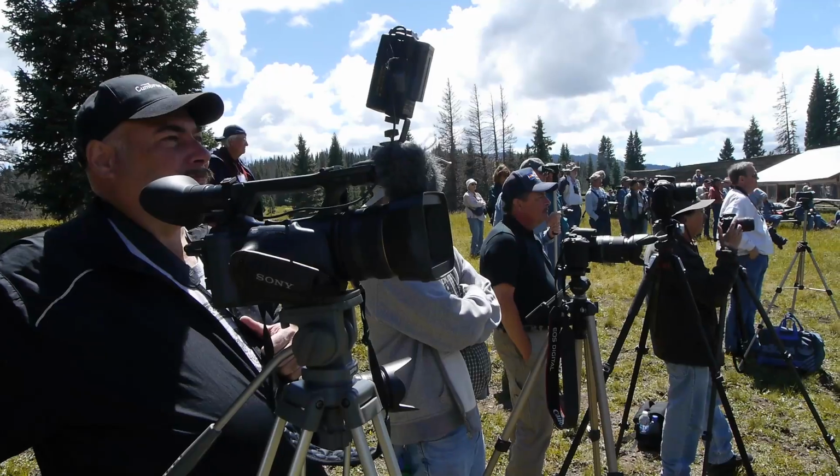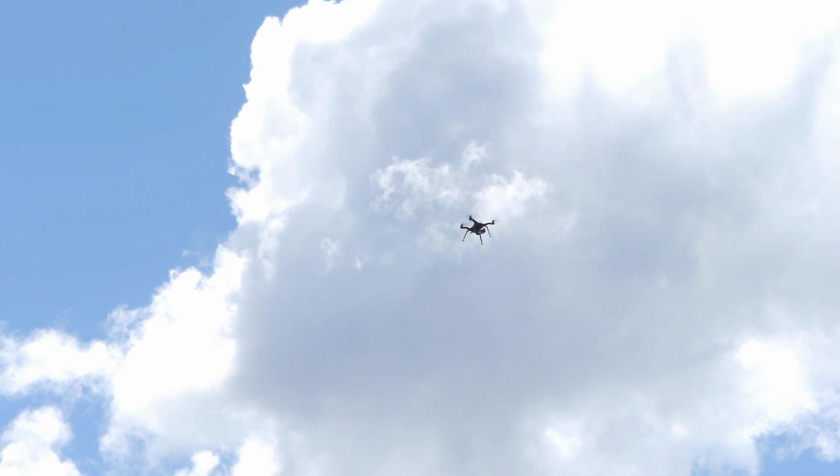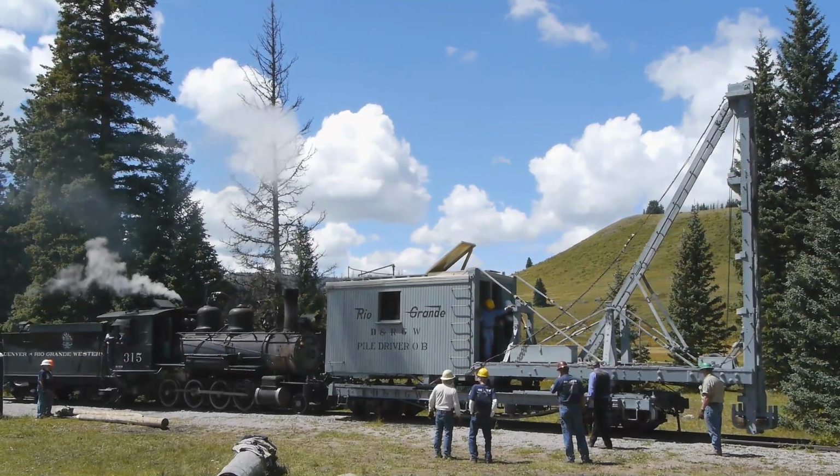Now, we had quite a group of people watching this whole operation and videoing it. We even had a drone in the air filming. Okay, back to the pile driver.